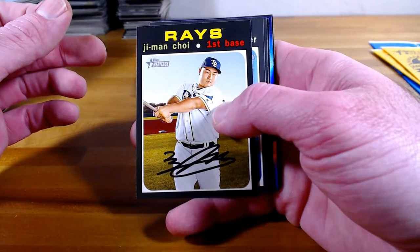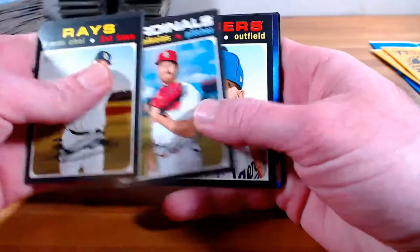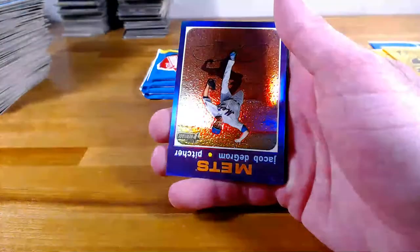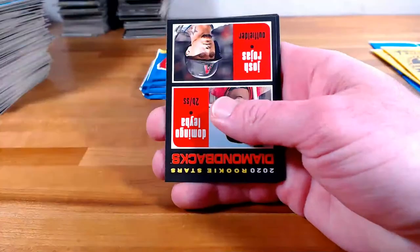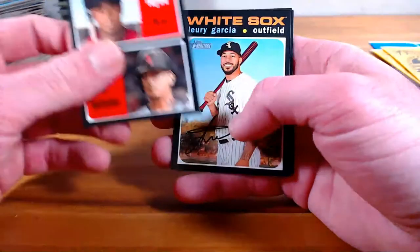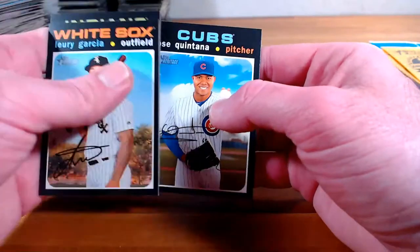G-Man Choi, figure I'd give it a shot. Ryan Pressly, Miles Michaelis, Verdugo again, are you kidding me? That's a cool card. DeGrom, purple. D-backs rookies, Leyva and Rojas, Larry Garcia, Nick Whitgren, Jose Quintana.